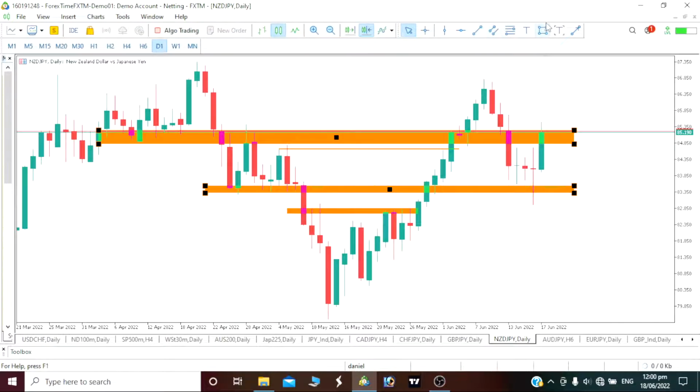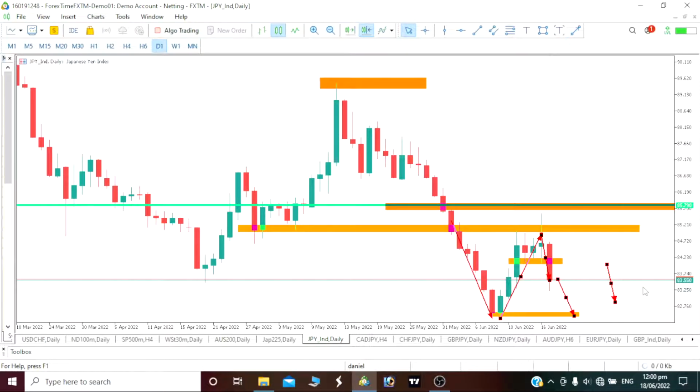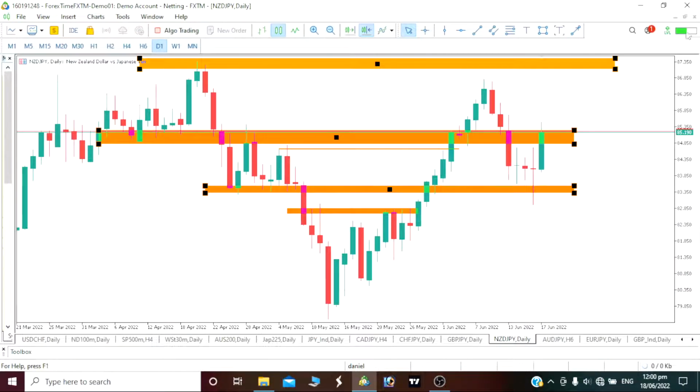For this week, we are still going to be going bullish on our New Zealand JPY. As we can see, going back to our JPY index, our JPY is actually falling, so definitely any pair related to our JPY should be rising. So we're actually on a bearish move on the JPY index. We are still going to be aiming for a short position, at least to where our price reverses its movement. We are still going to be coming down at least to this area here. So any pair relating to our JPY will actually be going bullish.